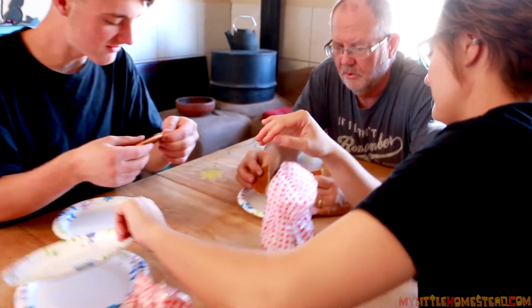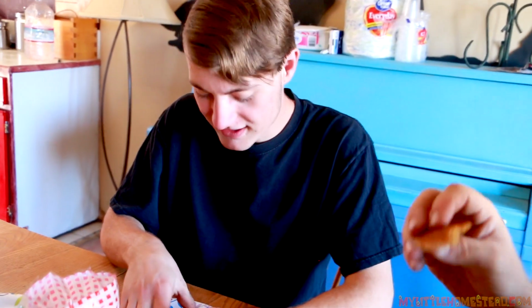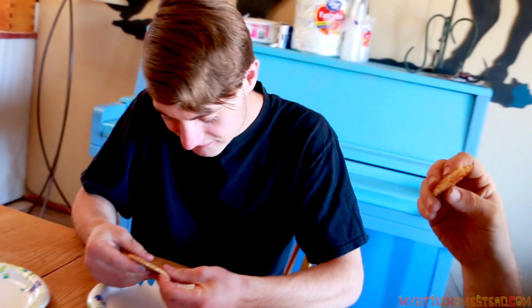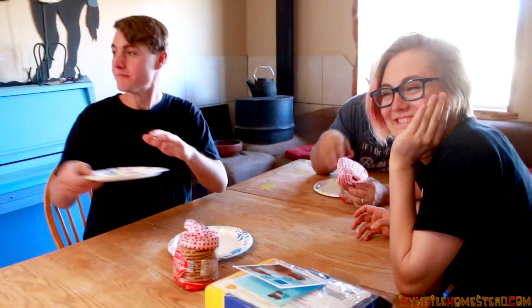Ooh, look what's inside of it. What is this? It tastes like kind of a caramel or something in the center. That's what it tastes like. We're warming them. Me and Bree are going the smart way. We're going the Ruben suggested way. It's stupendous.